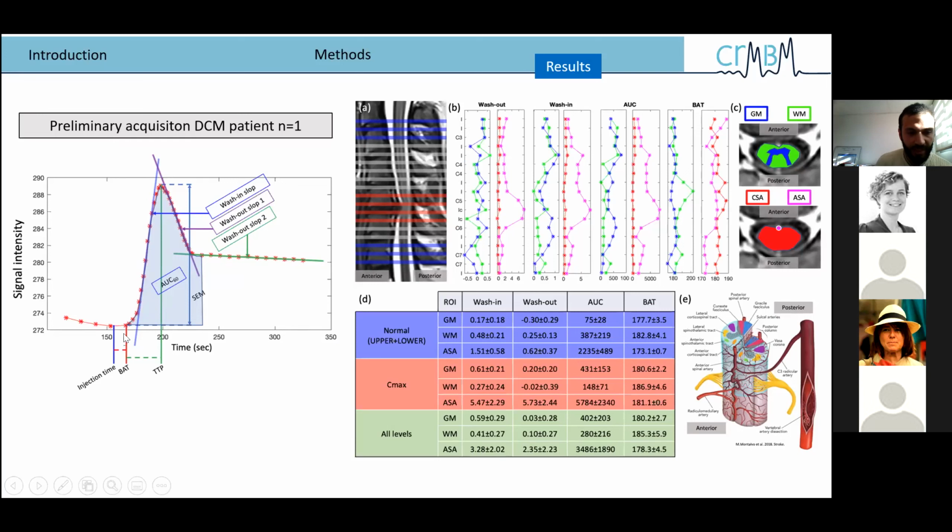So we have the BAT, or bolus arrival time, then the slope, the maximum slope between the BAT and the TTP, which represents the wash-in of the molecule. And we have the AUC, or the area under curve. So the extraction of these semi-quantitative parameters allows us to evaluate the perfusion along the spinal cord.